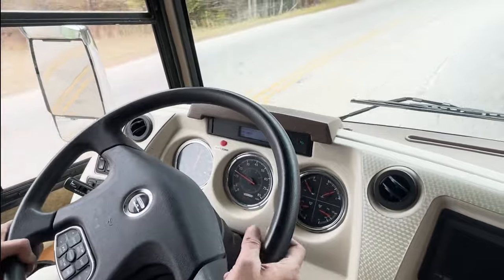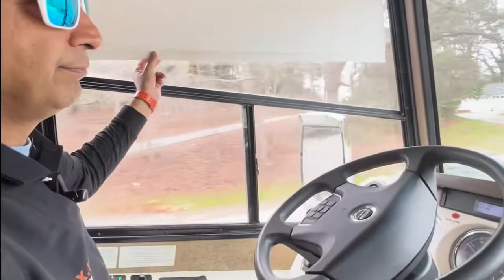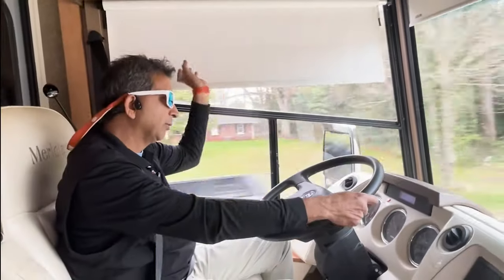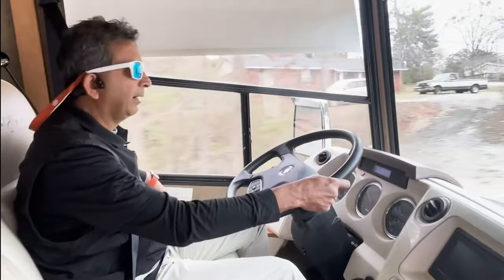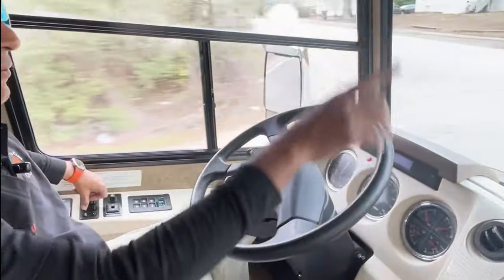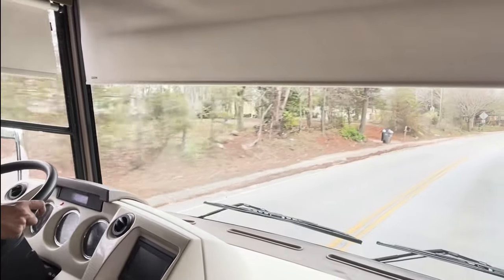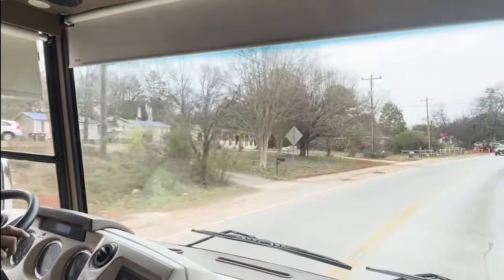Okie doke, let's see. So right here, it's manual. So if you're driving from north to south or south to north, depending on where your west is, and the sun's coming in, you can just pull it down here. The front one, you could do it in front. You see that? But it'll come down to a certain point, and it won't come down anymore. So that's really nice. And it completely covers the front windshield.